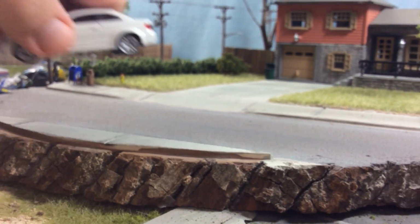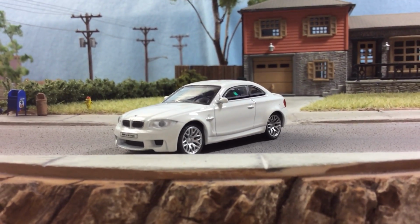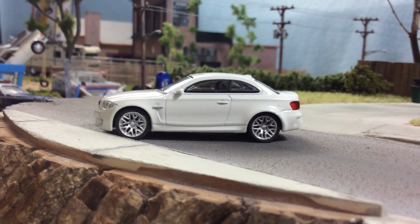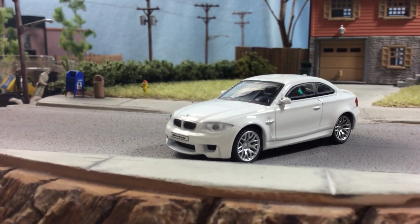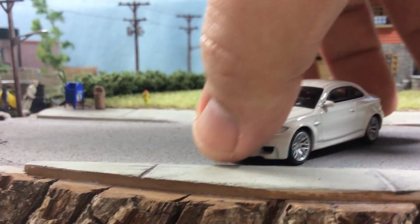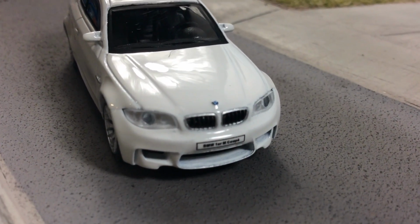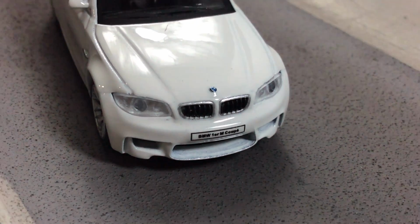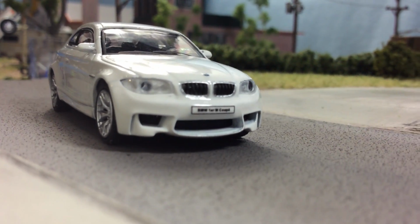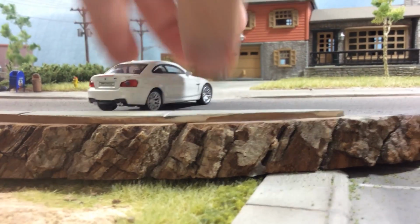Here is the BMW 1M. It says M1, but I'm pretty sure this is a 1M. I remember the whole thing with Matchbox having it backwards and whatnot. Sick little car. These wheels are just insane. The grille on these cars, that notorious BMW grille. Got the propeller right above it. I love it. So far, this would be my favorite, but I like all of them.